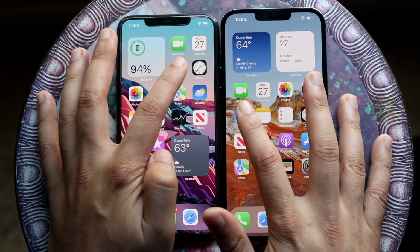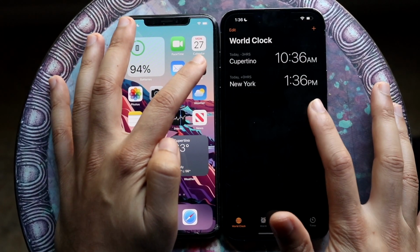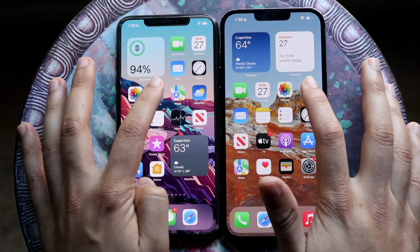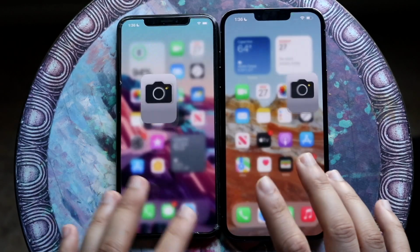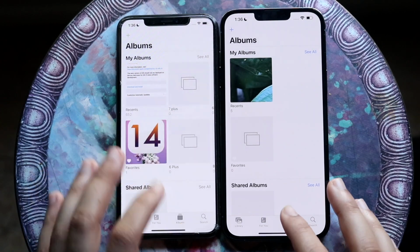Let's do mail. 3, 2, 1. 13 Pro Max is definitely faster. Clock. 3, 2. I don't know why it opened up here. That's very weird. Let's go ahead and do camera. 3, 2, 1. And pretty much the same thing. Photos. 3, 2, 1. Pretty much the same thing too. Let's go and hop out of here.